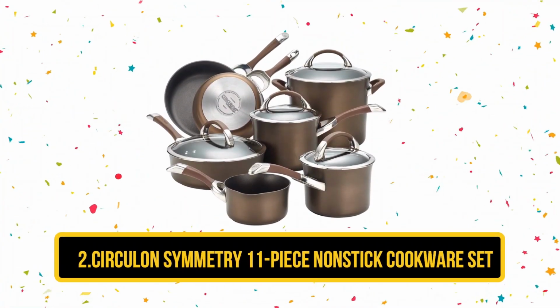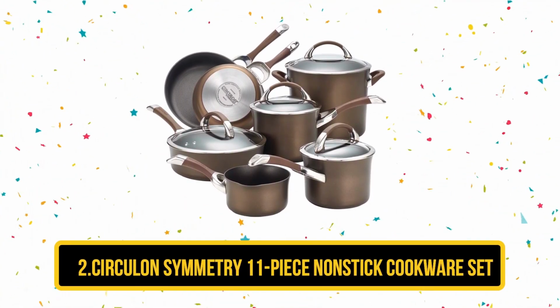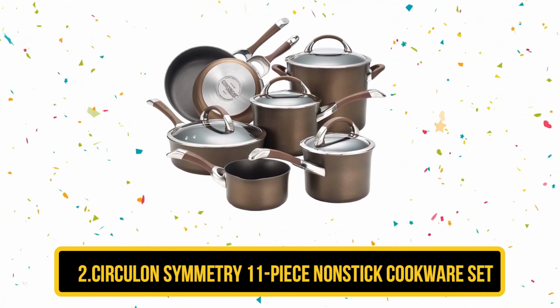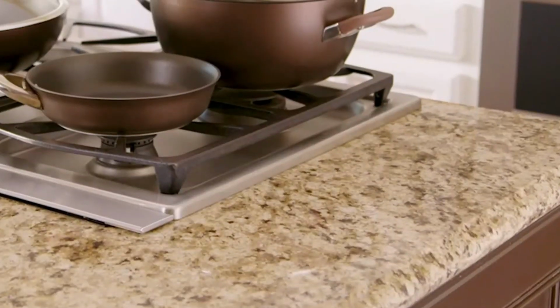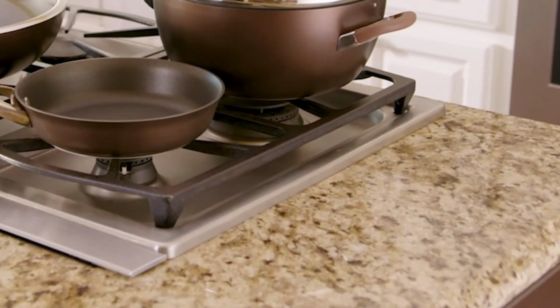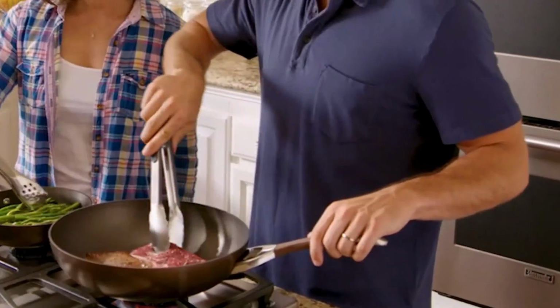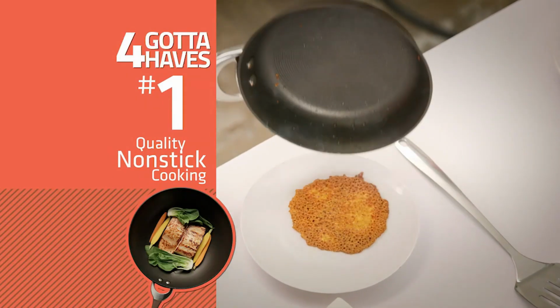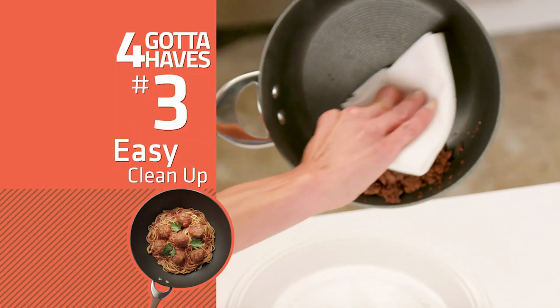Now our second choice is the Circulon Symmetry 11-piece nonstick cookware set. This hard anodized cookware set is twice as hard as stainless steel, built for durability, and promotes fast, even heating. A full Teflon non-stick interior releases food seamlessly, washes up easily, and is safe to use with metal utensils. Plus, its performance is backed by a lifetime guarantee.